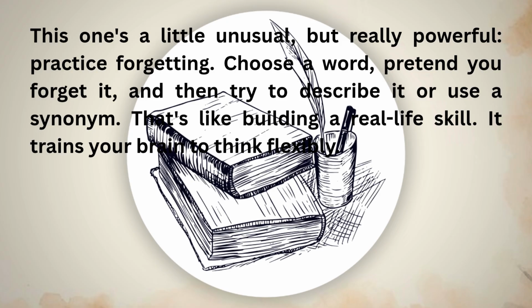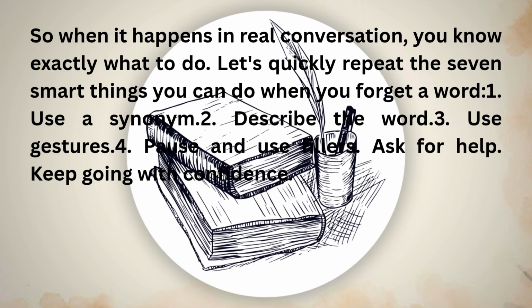Practice forgetting. Choose a word, pretend you forget it, and then try to describe it or use a synonym. That's like building a real-life skill. It trains your brain to think flexibly. So when it happens in real conversation, you know exactly what to do.